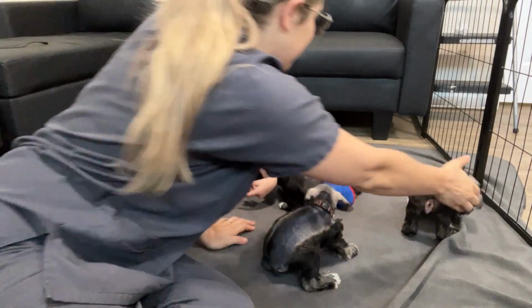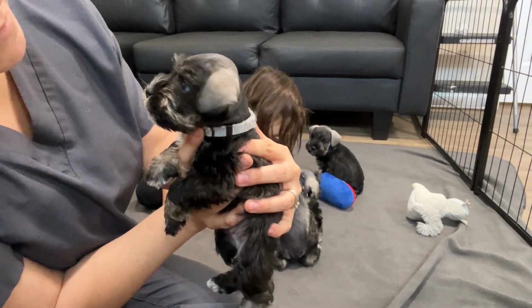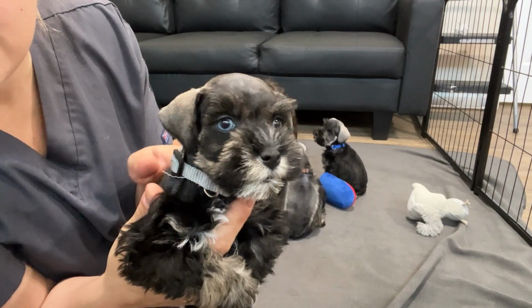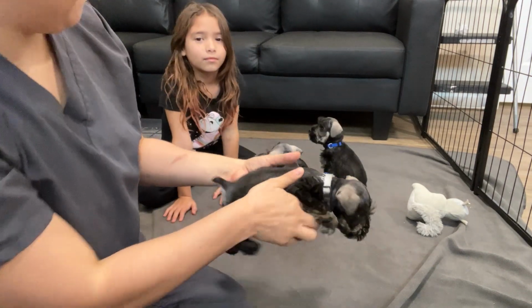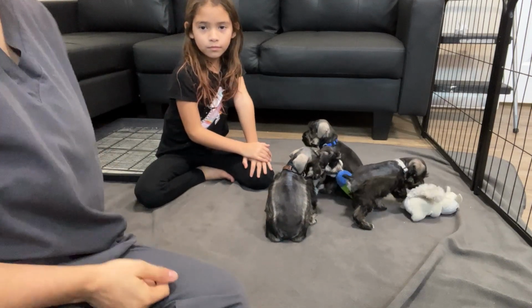And then we've got gray collar, salt and pepper male with 2 blue eyes as well. Super cute. And those are these 4 babies growing up every day.